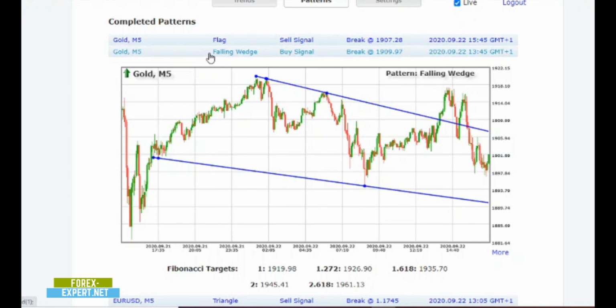Let's look at the last trade of the day here on gold. We're falling wedge buy signal break at 0997. Again, we have a ranging market, and after the breakout, the price reached the 1630 level, previously tested, but failed to reach the top here around 1911. So as you can see, it's very important to trade this continuation pattern during trends. Channels are pretty challenging. This is why you need more strategies for your forex trading activity.